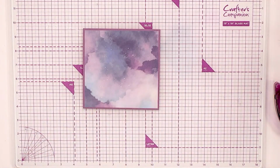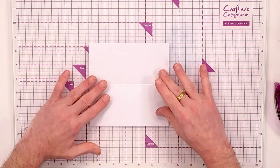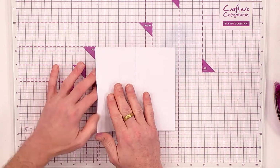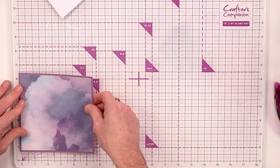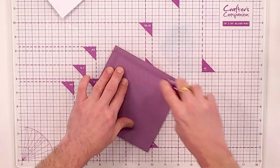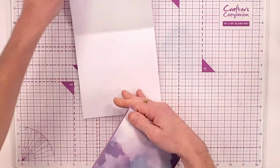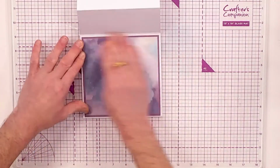What I can then do is bring in this back layer. This back layer I have already cut, and I'm going to pop it onto one of the card blanks. So this is one from our subscription box. It's 6 by 6, and I have folded that one back. So let's bring this layer in. My pattern layer I've cut to 5.5 by 5.5, and my cardstock layer I've cut to 5 3/4 by 5 3/4. Let's line that one up into position, like so.